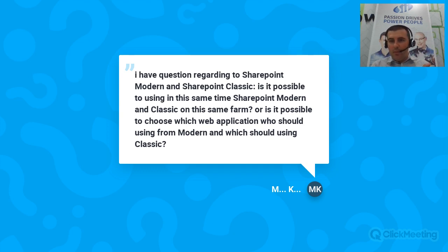If you have some simple sites that are not very complex, and own mostly documents, which is very common, then you can decide, okay, let's move them to SharePoint Modern, to be sure that we will be able to at least move something to SharePoint Modern, not everything to SharePoint Classic. SharePoint Classic will be supported, will be present on Office 365, but will not get any extensions, will not get any enhancements, will not get new features.